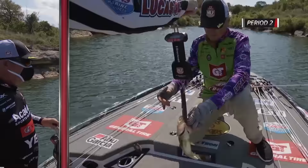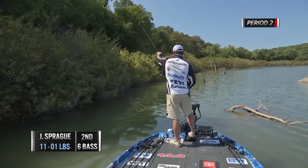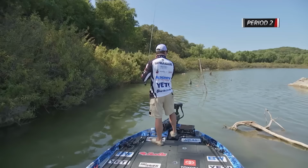I thought he was bigger than that, boy. Like, yeah. 1 pound, 8 ounces. All right, 1-8, but I'm just chipping at him. Been a little movement on the score tracker. Gary Klein's back in first place now, 11 pounds, 2 ounces. Moving you to second place was 11 pounds, 1 ounce.